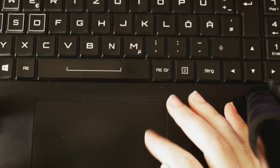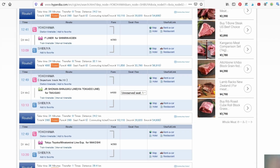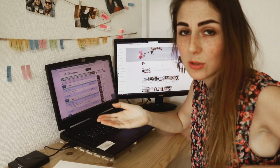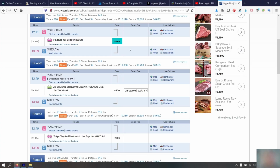Scroll down and you'll find a lot of different times and possibilities of trains that you can use. So the really nice thing about Hyperdia is that you can see how much it will cost you for one trip, or how much the different trains cost, because sometimes you have to switch platforms.